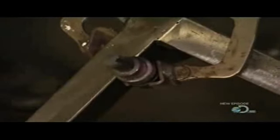I think I might have melted it together. I mean, I don't know. Oh, you gotta love that. See, that crappy little weld there? Question is, will our little shade tree mechanic weld hold?